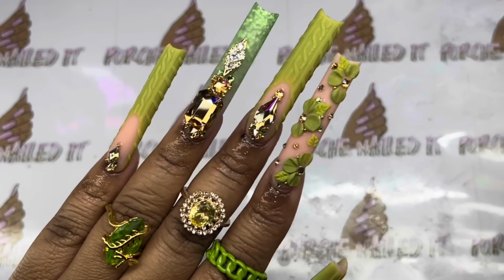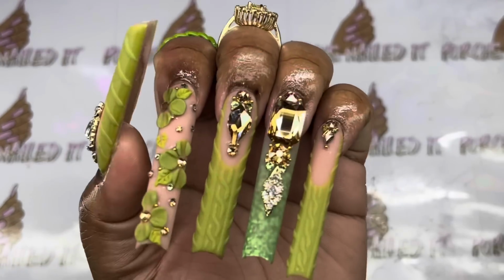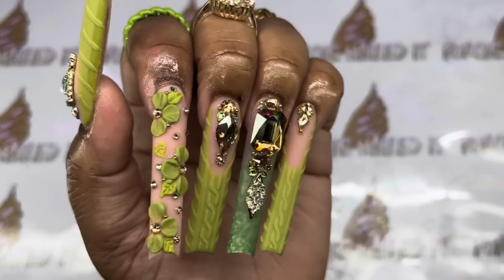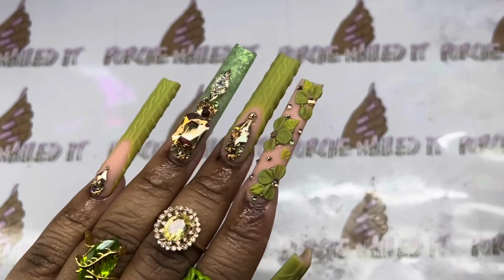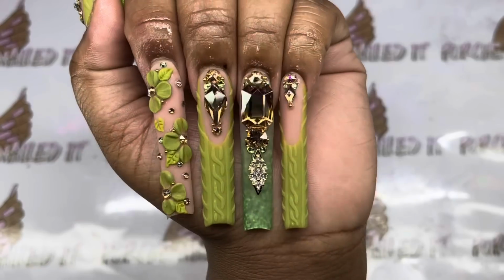All right, you all, this is how they turned out. I absolutely love them. They are very fall. Some of y'all thought maybe they could be Christmas too, I don't know, but they're very fall. That's what I was going for. I'm loving the sweater design. I'm loving the matte. I'm loving the bling. I'm loving the flowers. I'm loving everything.